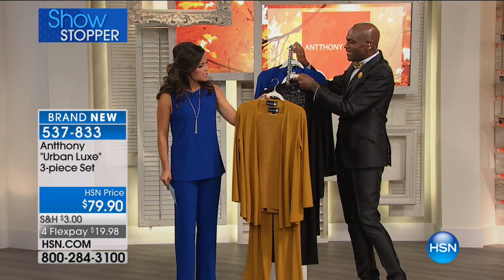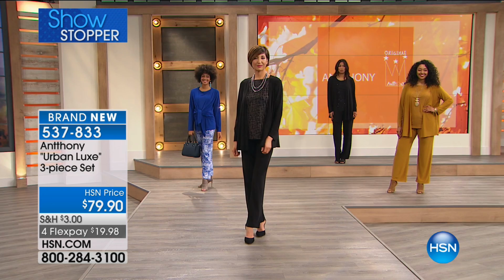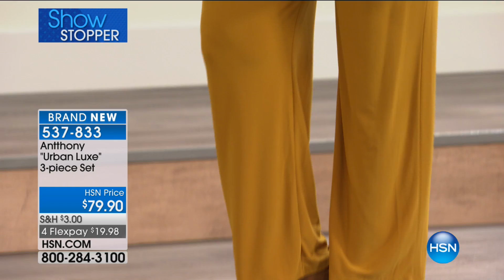And this really does look great on all skin tones. You don't have to shy away and think, oh, maybe I don't know if I can wear that color, if it's for darker tones or lighter. This is that great color. It's almost like a Van Gogh sunflower.